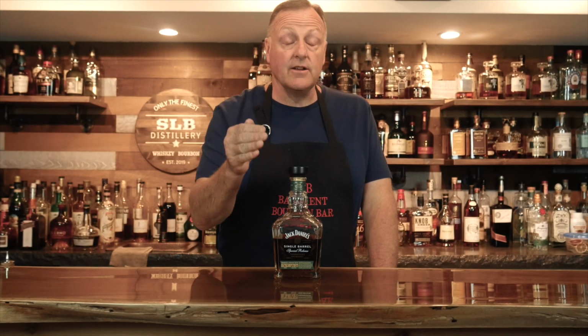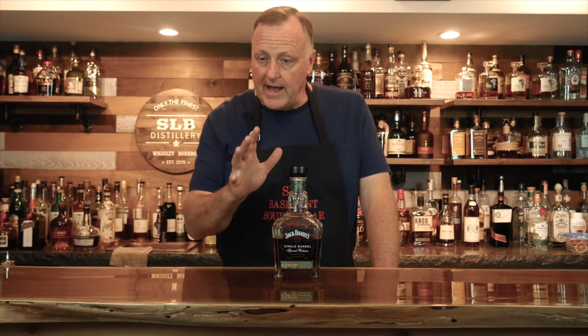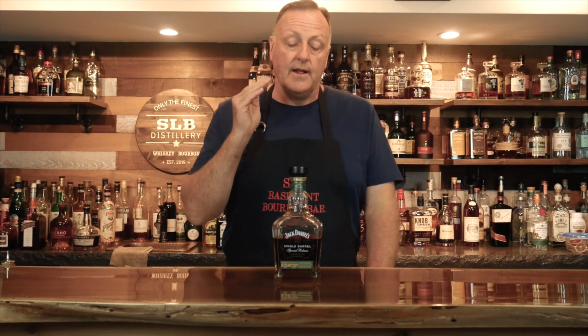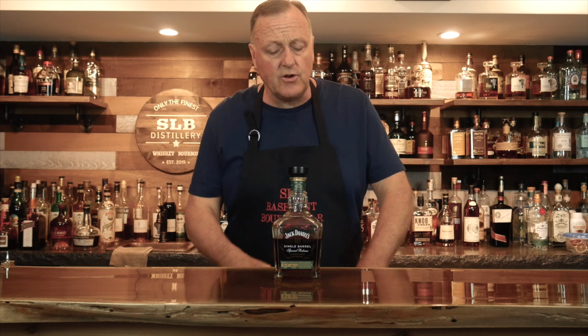Does it give you a tingle on your tongue? Absolutely. Is it a little hot right off the bat when you're trying to get used to it? Absolutely. But once you get past that first little bit, it's so worth it. This particular bottle is just layered in sweetness. A lot of maple, burnt caramel. I mean, you go on and on.